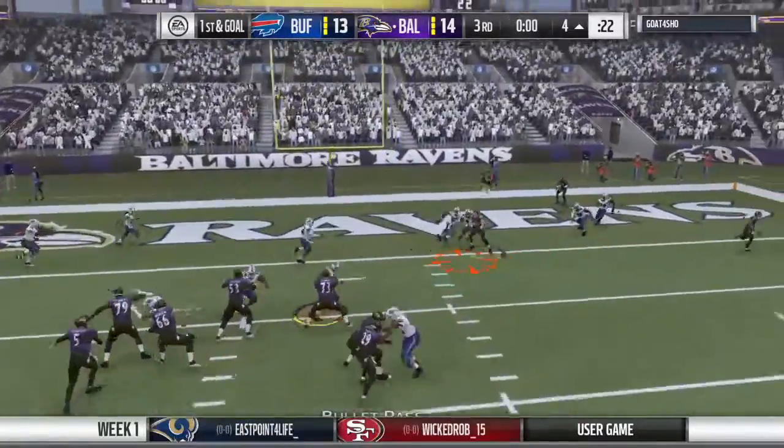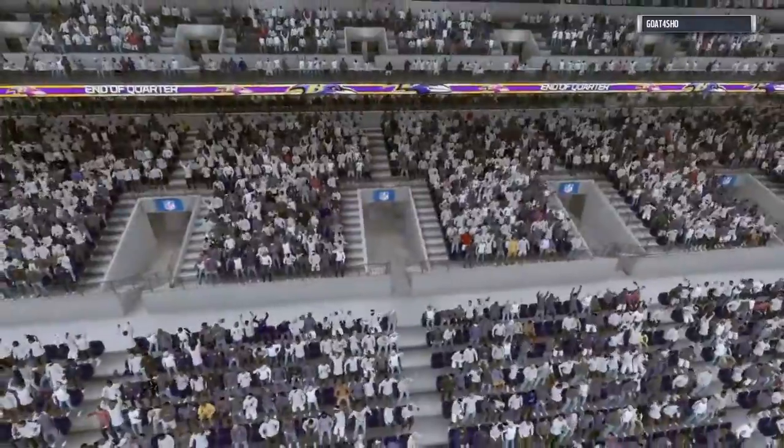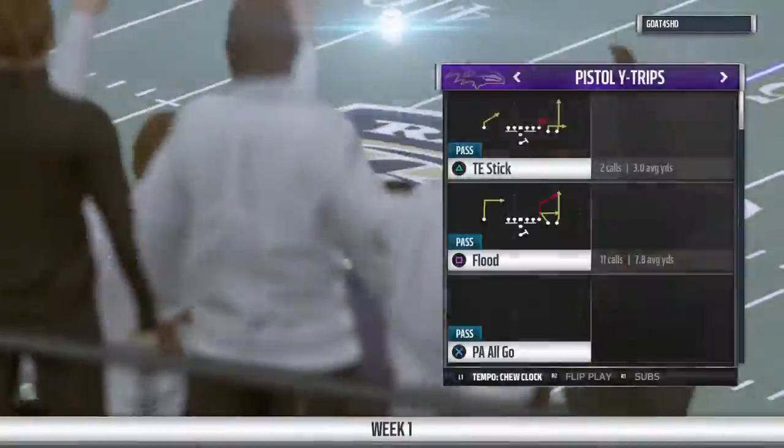Flacco from the gun. And he whips that one incomplete there. Back now in Baltimore. And we've got a dandy here. A one-point game as we begin the fourth.